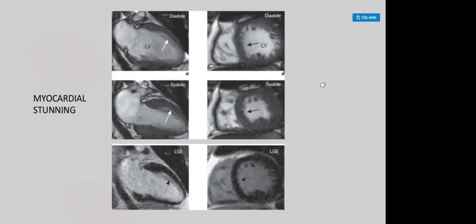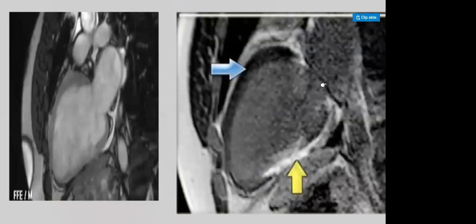So there is a layer of viable tissue, which you can see over here, which is surrounded by the non-contractile tissue. And that is why it is called myocardial stunning, which we already defined. So let's try to have a closer look. How does it look on a closer look? So this is how it is.